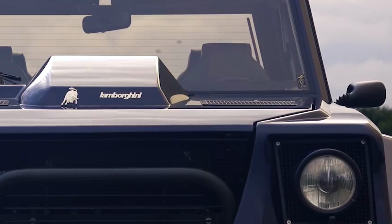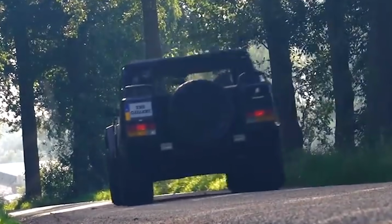Some of these were huge successes and others were total flops. And a few of them were so futuristic that they still feel modern now. So here's my pick of the cars that were way ahead of their time.